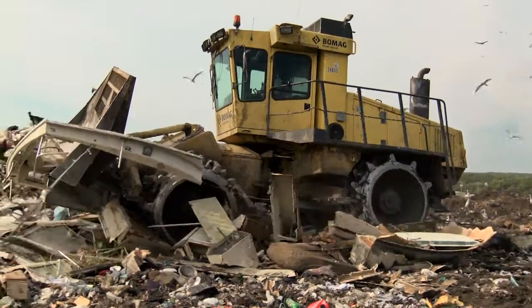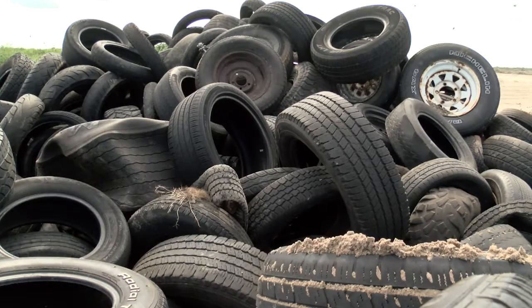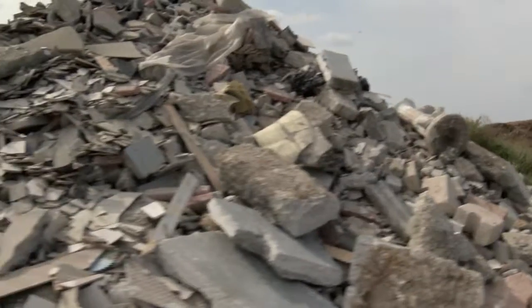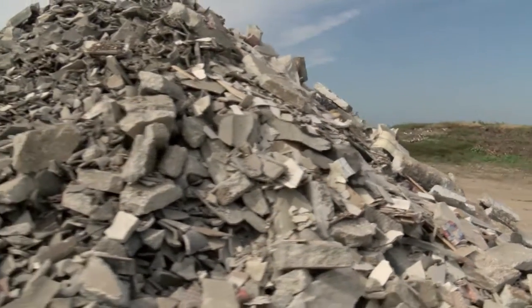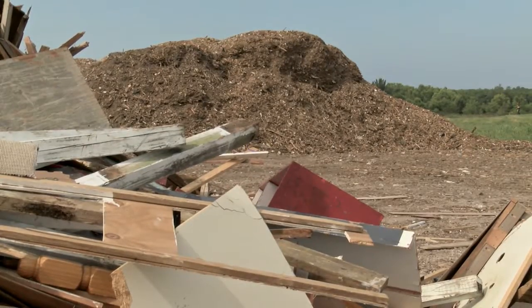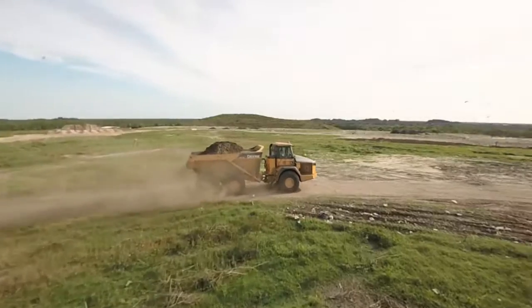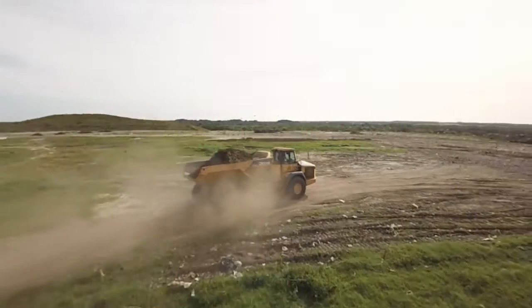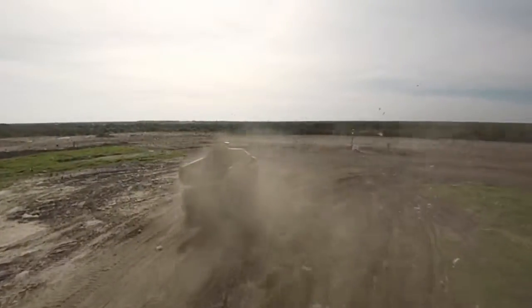Not everything gets buried. Tell me a little bit about these different piles we have here. Well, what we do at the scale houses is we'll direct customers that have just clean wood, just metal, or just have tires or clean debris, like cement debris, to bring it up here, and they segregate it. The wood gets turned into mulch, and you can see it in the background. Okay. And then the mulch is mixed with the dirt, and that way we have to buy less dirt for what we use for cover every day in the landfill.